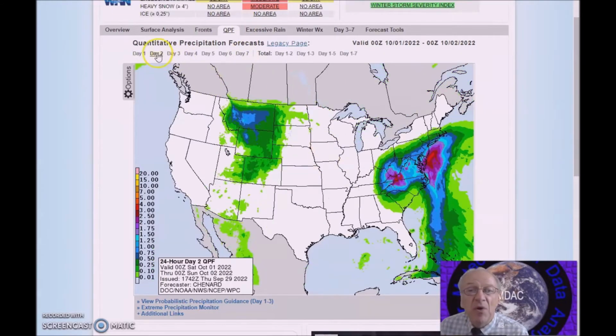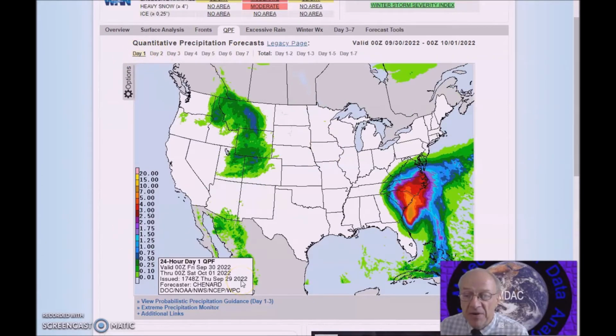Okay, here are the rainfall amounts for day 1. And we see we're in the bright orange, and then this other color here. I don't know what color that is. That looks like it's approaching 5 to 7 inches. That would be possible, and I think the highest amounts will be where Ian moves inland. As a result, there is a moderate risk of excessive rain for much of South Carolina, North Carolina, and southwestern Georgia on Friday.